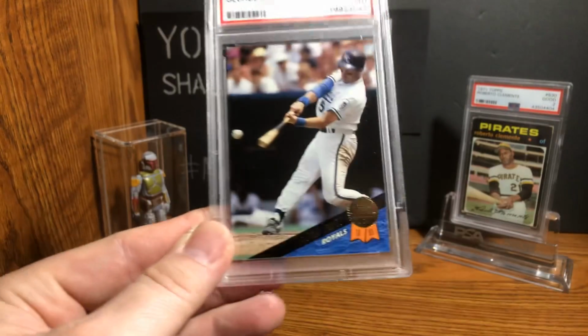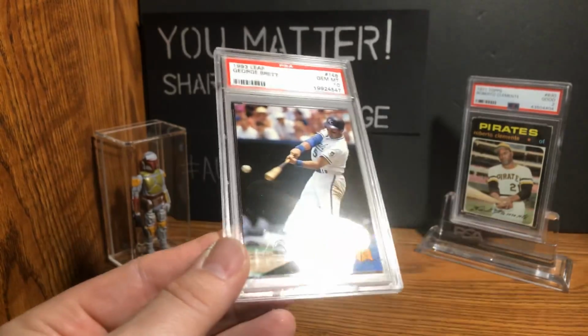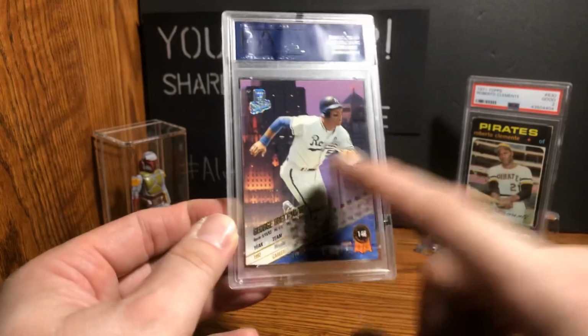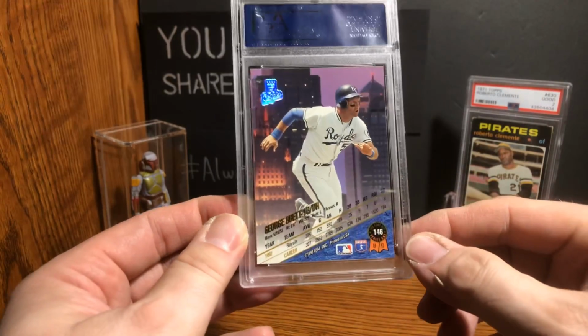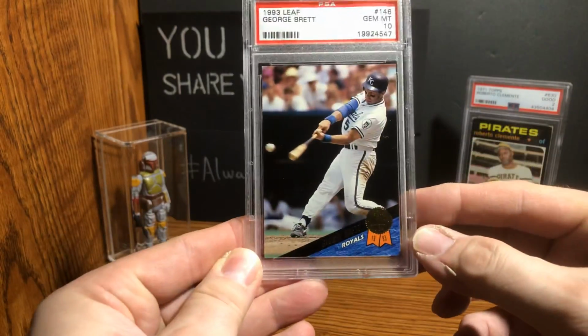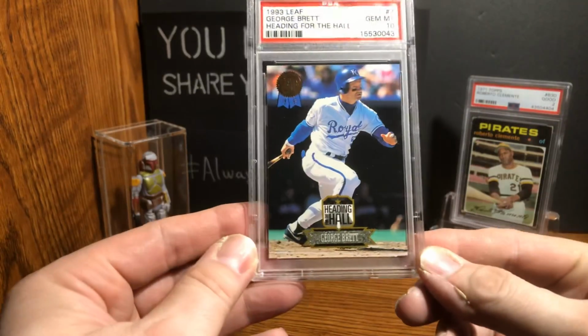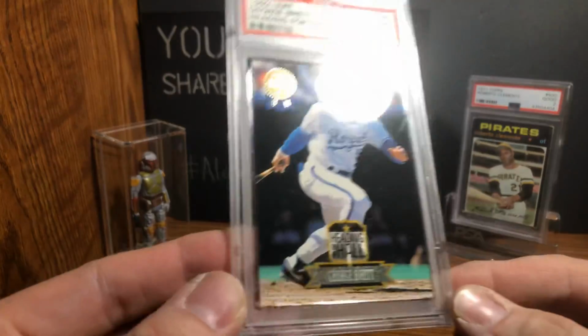'93 Leaf. Beautiful cards. But I'm pretty sure these bricked. It's got a hologram on the back. Kansas City skyline. '93 Leaf Headed for the Hall insert.